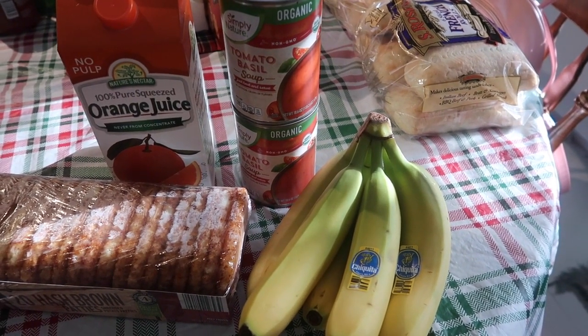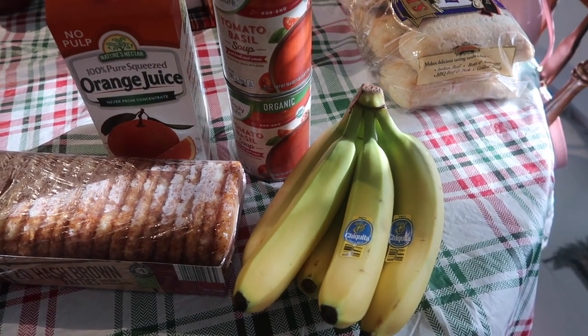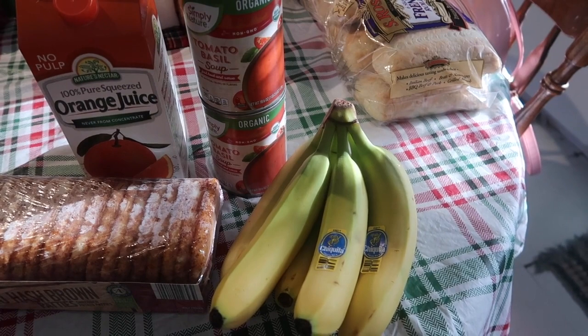I don't like that everything keeps fluctuating like this, all the prices and everything. It's frustrating. It's hard to know what I'm going to wind up spending when I get in there.